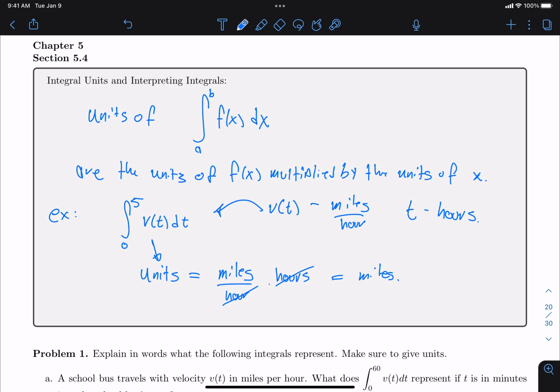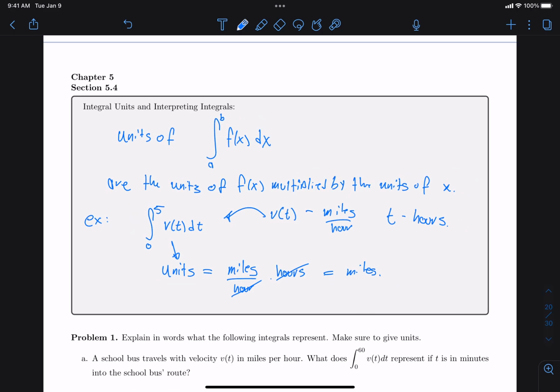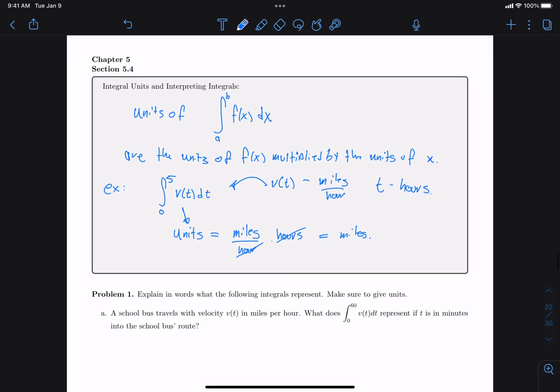Okay? So we take the units of f and multiply with the units of x. Okay, that makes sense, because we're doing an area here, right? What we're really doing is multiplying like height times width. The width is measured in x, and the height is measured in f of x. So we multiply those two things together to get the units of the integral. Okay? So that's the units. Any questions on units?